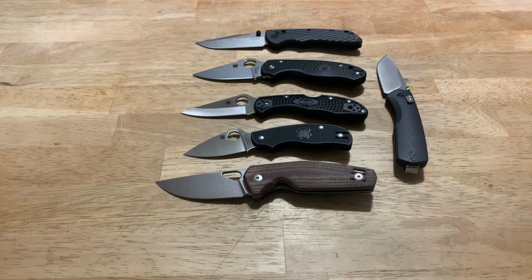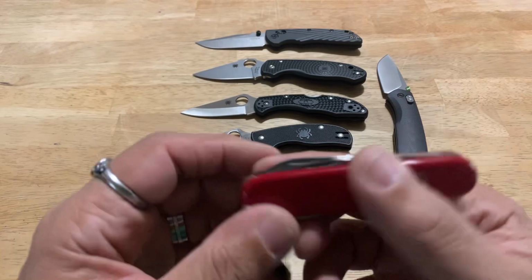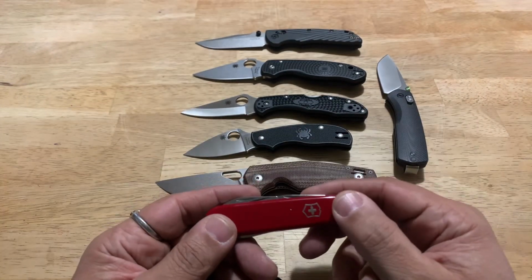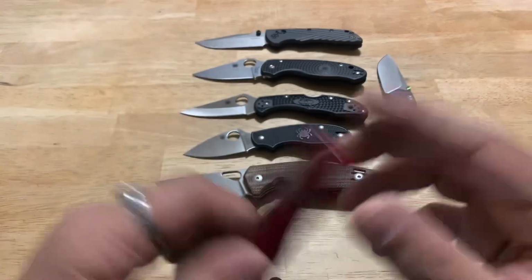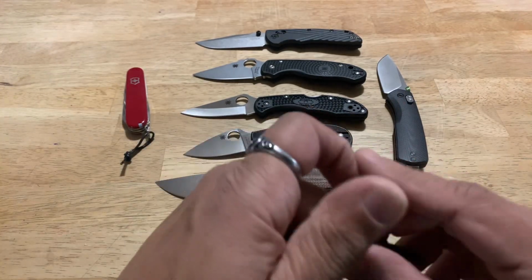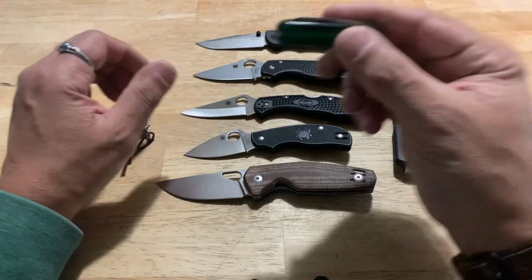And last but not least are 2 knives, not necessarily this knife, but an SAK of some style I would definitely go to if I could. This just happens to be the Tinker that I'm carrying right now. This is not the Super Tinker, just a regular Tinker. But I would definitely grab for some kind of SAK.